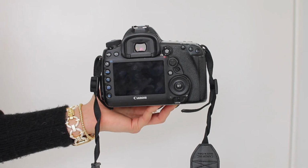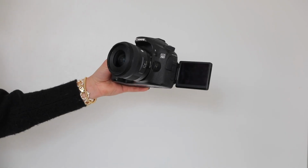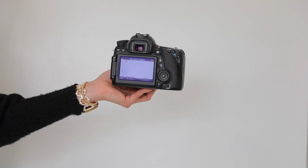Now this is a great body. I love it, but the lens is going to be the most important thing. Another thing to note is that this does not have a flip out screen, so this is not what I use for sit down videos. What I use for sit down videos is the camera you're watching me on right now. This is the Canon 70D. This is what I use to film all my sit down videos. The majority of my videos I use this because it has a flip out screen and I can actually see what I'm doing.